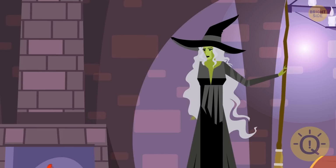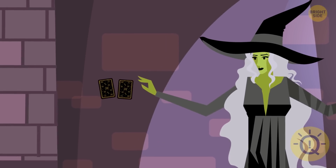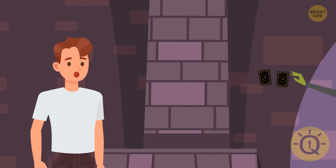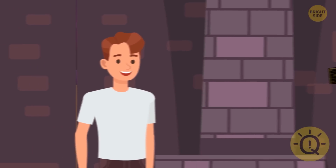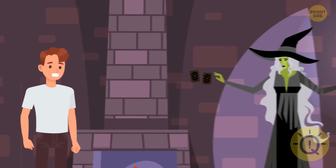She had 2 identical cards. One of them had escape written on it, while the other said marry me. Zach could pick only 1 card. If he got the escape card, he'd be free. And if he picked the marry me card, he'd stay with this creepy witch forever.